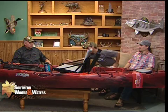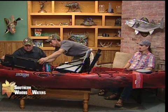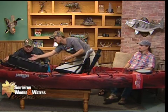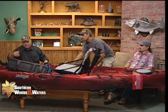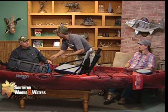Explain this one right here, because this is one that's sitting right in the middle. This is a little gear area, and if you open those buckles right there, it pops right open, and you can access all the inside of the boat right here. We can't show everybody because it flips that way, but you could fit breakdown rods, or you could put some extra dry storage in there.